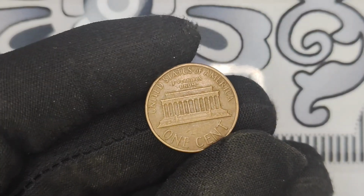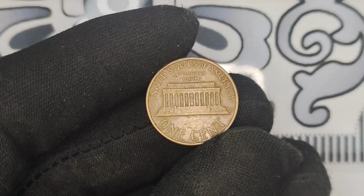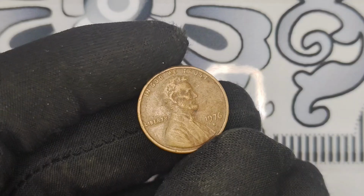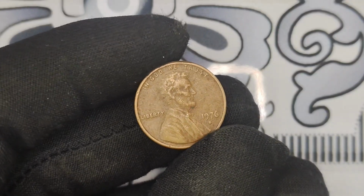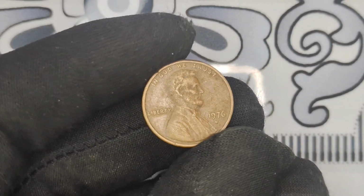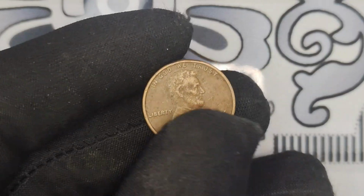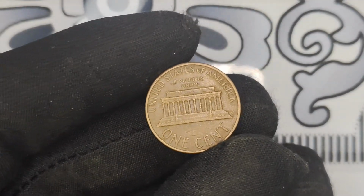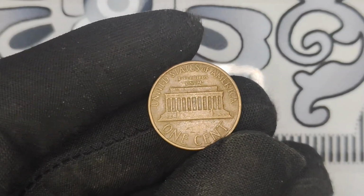One of the most important factors in determining the value of a 1976 D penny is its condition. Coins are graded on a scale from 1 to 70, with 70 being a perfect coin. A penny in average circulated condition might only be worth its face value. But if you find a 1976 D penny in mint state, particularly in grades like MS65 or higher, its value can rise significantly. Such coins might sell for a few dollars to a few $100s, depending on their condition.